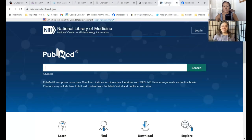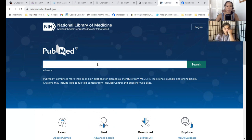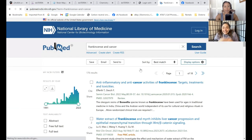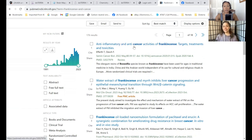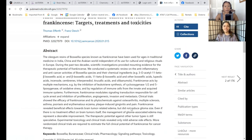So let's go to another great source of finding research. If you go to PubMed, this is the National Library of Medicine, National Center for Biotechnology Information. You can go here and see all the studies. For example, I'm not going to type that word. I'm going to type in frankincense and the C word. And you guys can see that there's a ton of studies here, anti-inflammatory and anti-C activities of frankincense. So there are different studies right here. Let's just click on it, okay? That way you guys can see that this is actual science, and how they've done these studies.